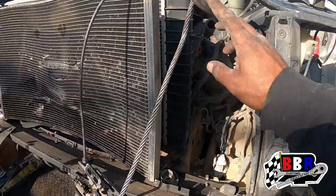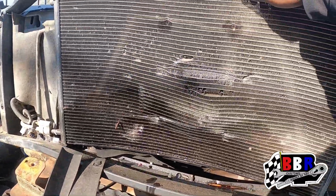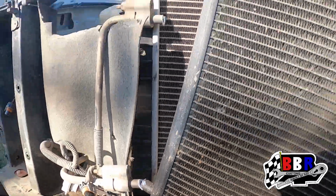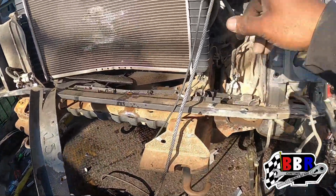Alright guys, so we're slowly removing parts from the radiator support. We got the lines for the AC. As you can see, this condenser is totally damaged, so I went ahead and cut those with the grinder. The top one is off. We got this one off and out of the way. So next thing you know, the radiator is gonna come out.